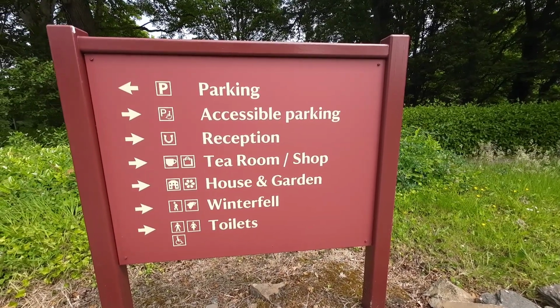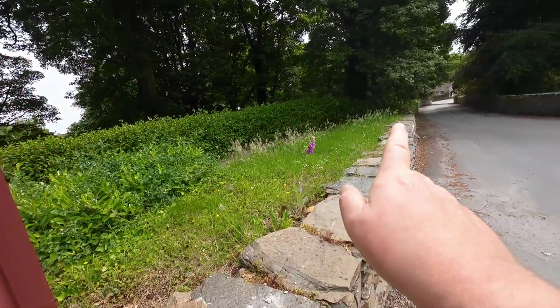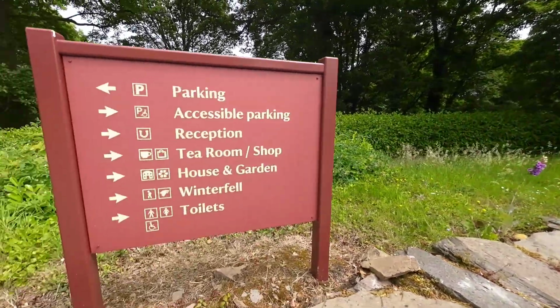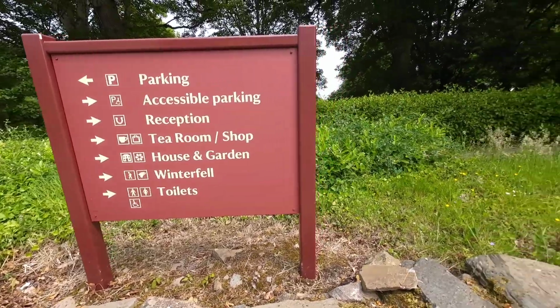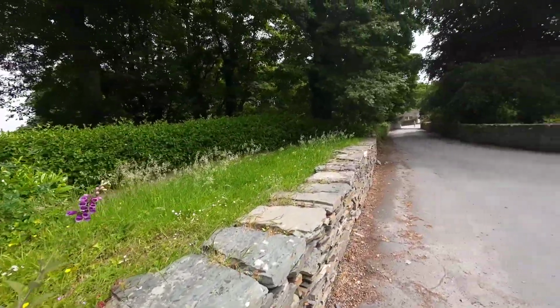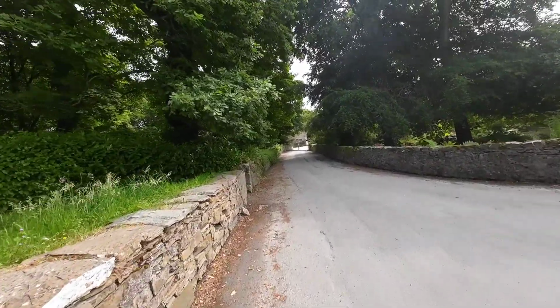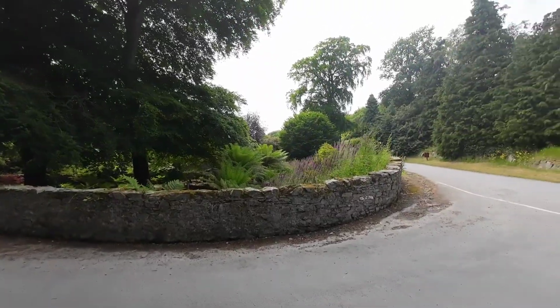So it could be a circular loop. Everything's pointing this direction here, so this is the way that we're going to go. Obviously Winterfell is where I want to see. This is where they did the HBO series Game of Thrones. Yeah, this was to do with the Stark family, I believe, but again, I'll find out more when I get further on down.